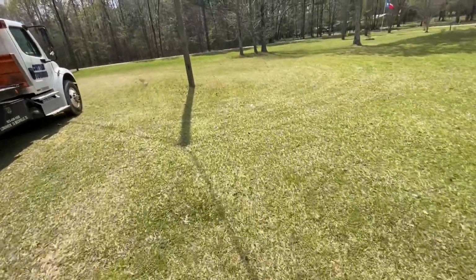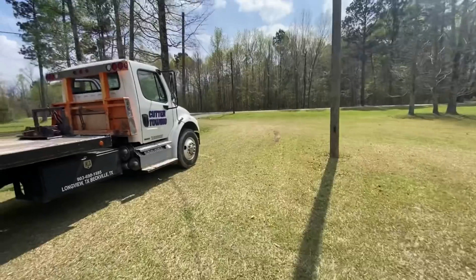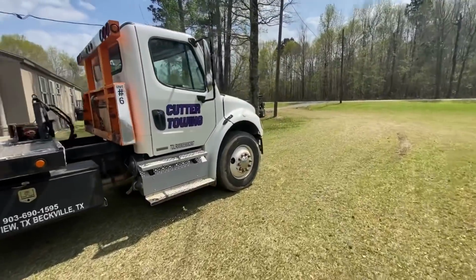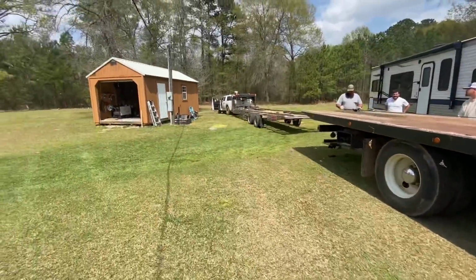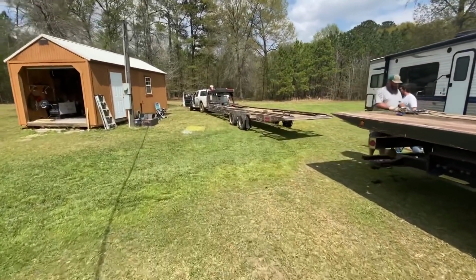Well, if y'all live in Marshall, Texas, and y'all in a bind, y'all call Cutter Towing. They just pulled 23,000 pounds like it's nothing.